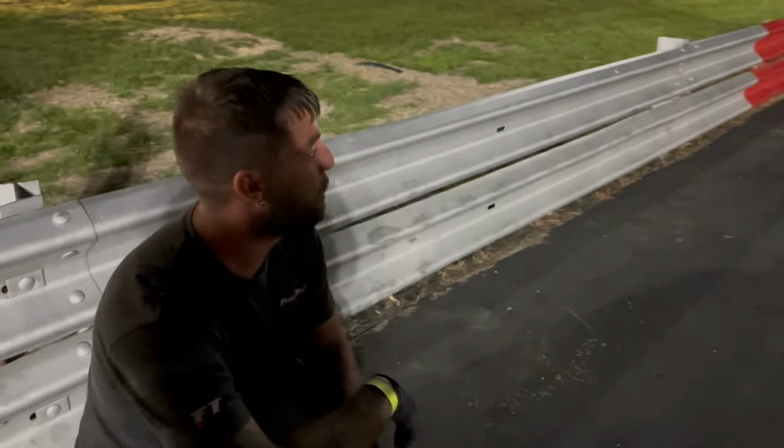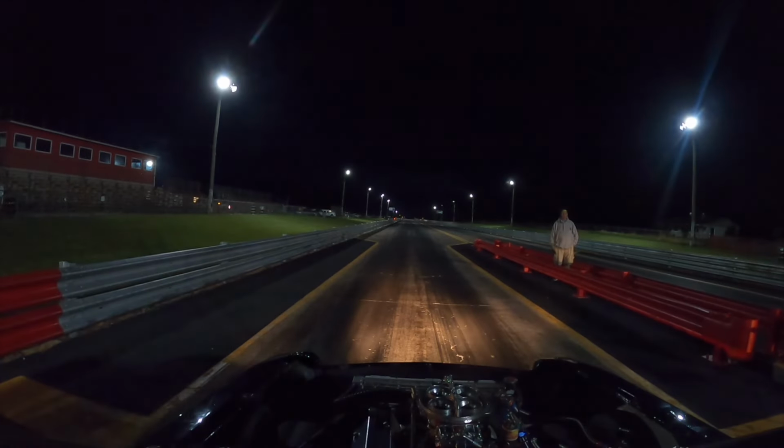What'd you do different? Turned it up to 3,400. Took all the weight out of the car.